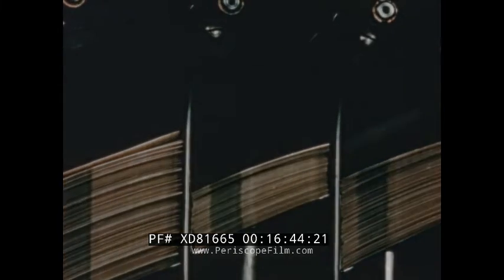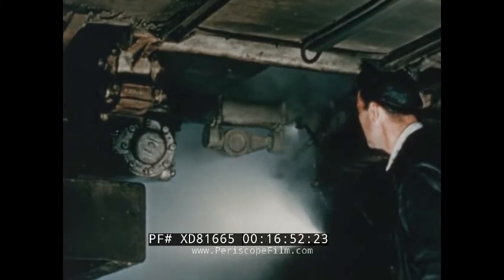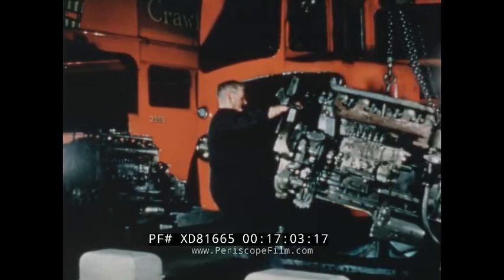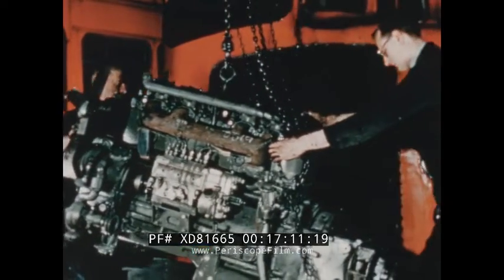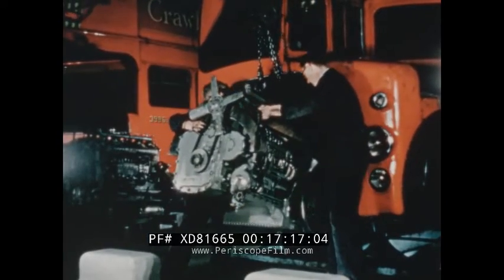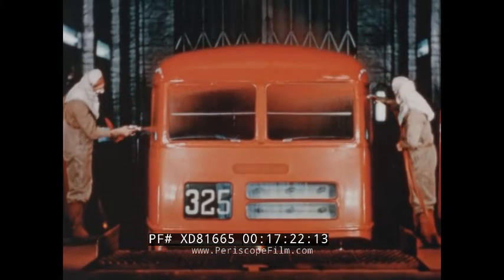And we mustn't forget the other behind-the-scenes services. From time to time, the vehicles are completely overhauled by a skilled staff. Before dismantling, they are cleaned by a steam jet. The engine and other units are removed, stripped for inspection, and carefully reconditioned in the company's own workshops. Bodies, too, receive regular attention in another part of the works.